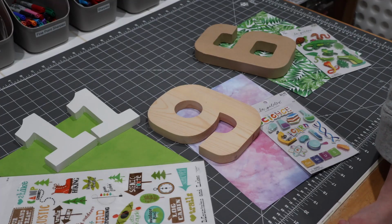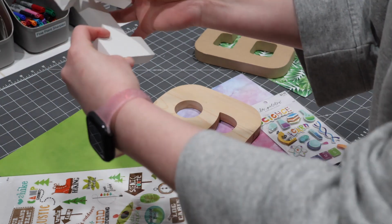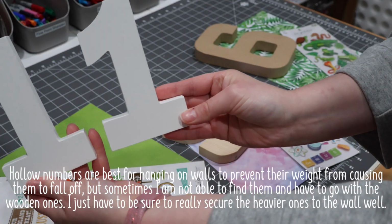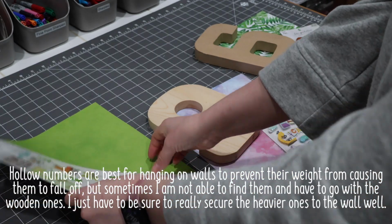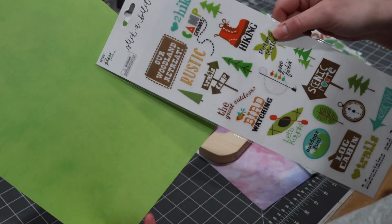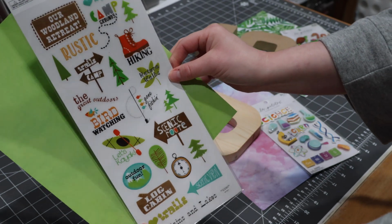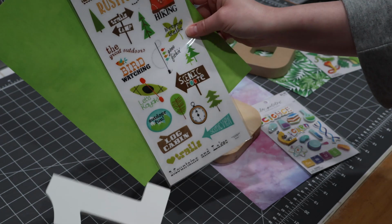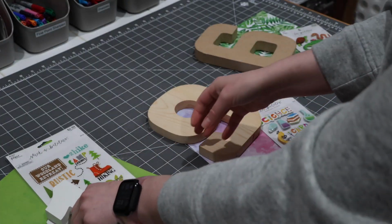Before I really dive into this project, I wanted to show you the items that I have so far. I have purchased 2 wooden ones to put together to make the number 11 for my oldest son. He is very into the outdoors, all things nature, so I have selected a green textured looking background as well as these outdoor related stickers. I don't think I'll end up using all of them because these numbers aren't that large, but it's nice to have a variety and some choices.